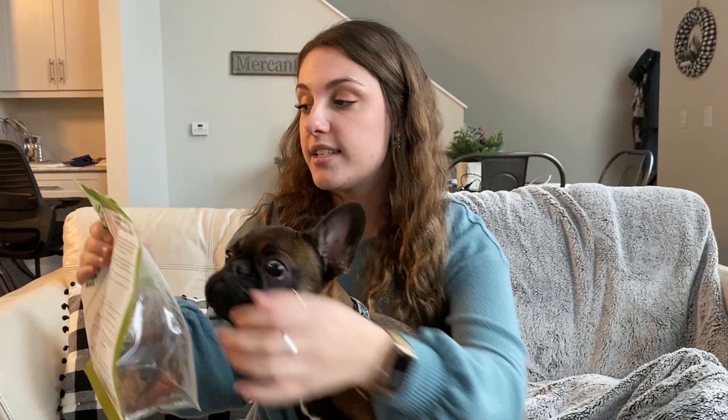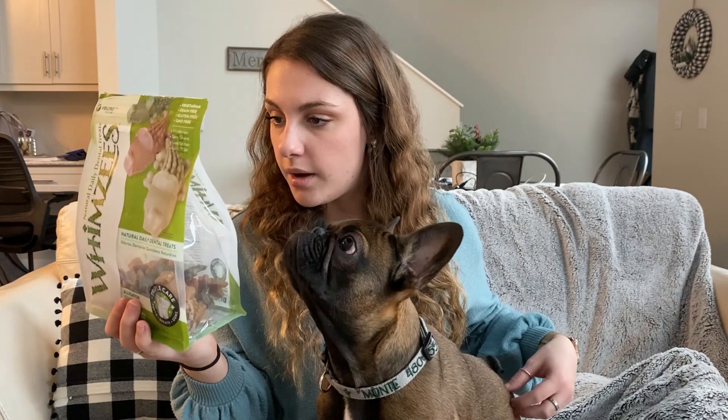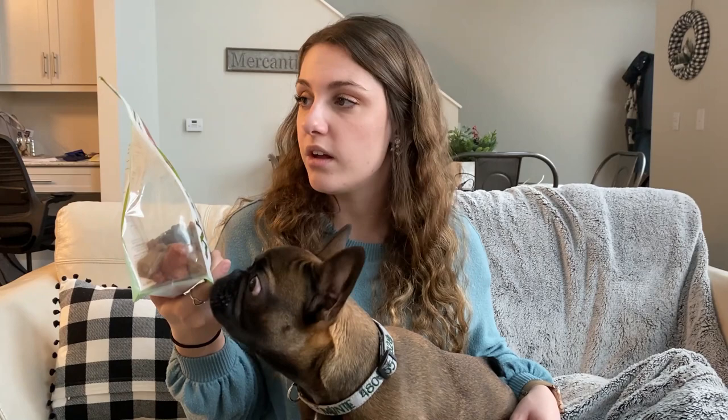So it does say on here they are vegetarian, grain-free, gluten-free, GMO-free. They're made out of all kinds of different vegetables, like potato, paprika, alfalfa. Basically, they're really, really good for your dog, and they're really good for their teeth and gums as well. So yeah, these have been a favorite of Monty's, clearly.